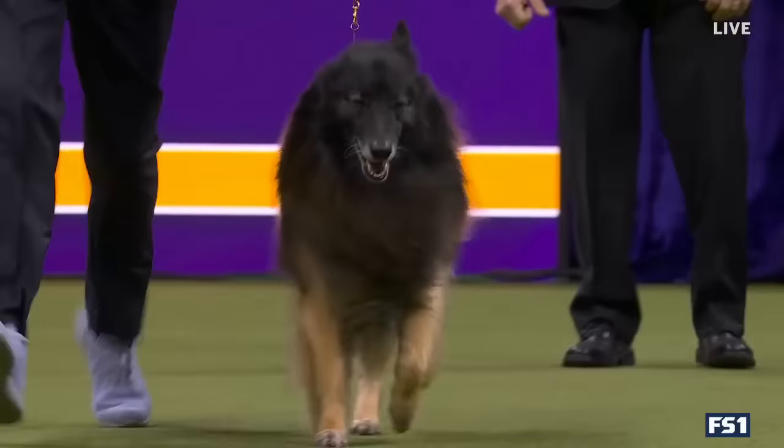Working our way through the final group of the night. Three tomorrow night, and then Best in Show. This is Casper, who's a multiple Best in Show winner, multiple specialty winner. And gorgeous, you can see, coat. The judge taking a great look at the head and expression. It's so important in this breed, and the breeder judges will tell you that is the key feature.